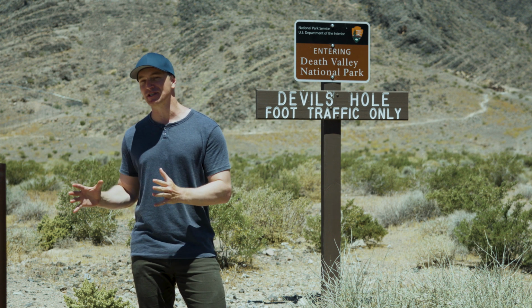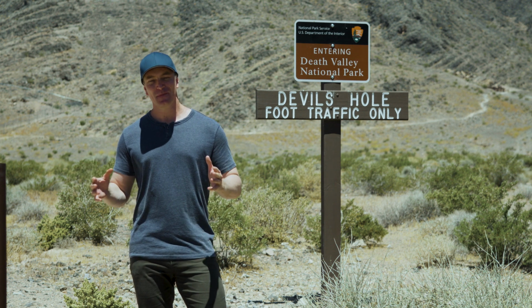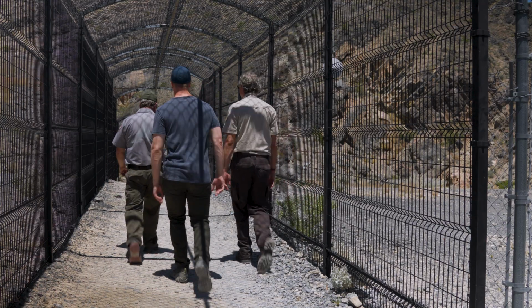The site is heavily protected, with access restricted to help conserve its delicate environment and its rare inhabitants. Today, I'll be getting a tour of the area, and I can't wait to see it. All right, well, welcome to Devil's Hole.